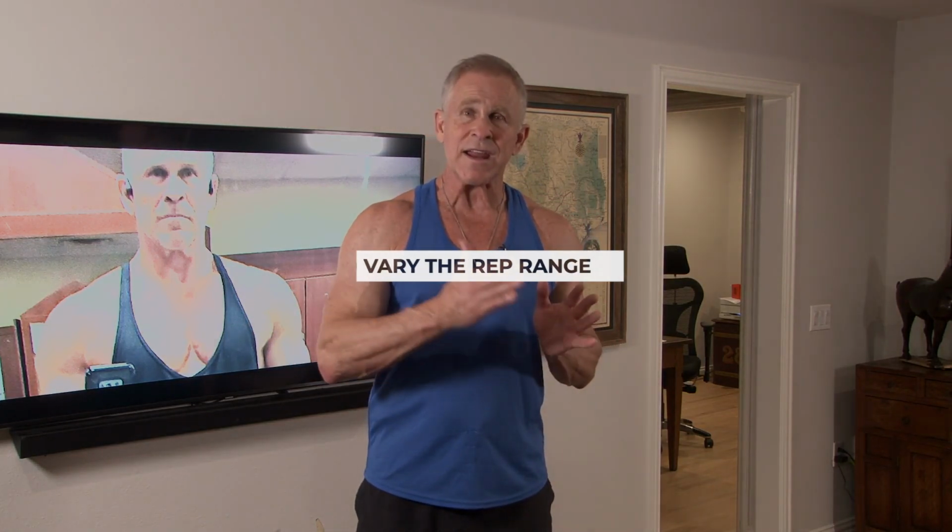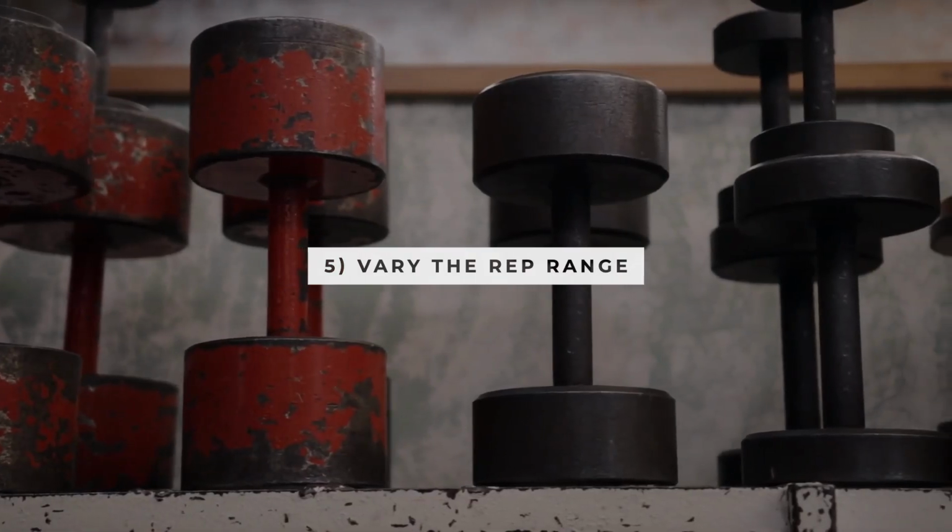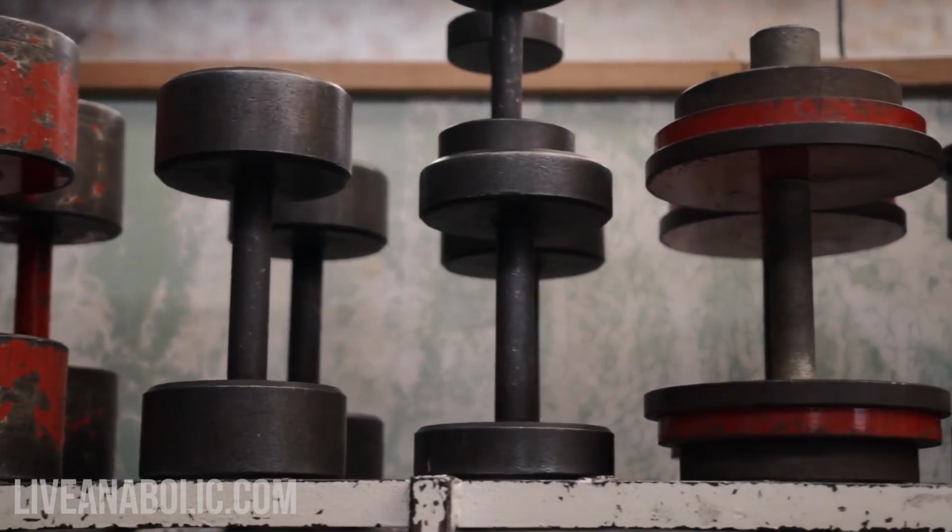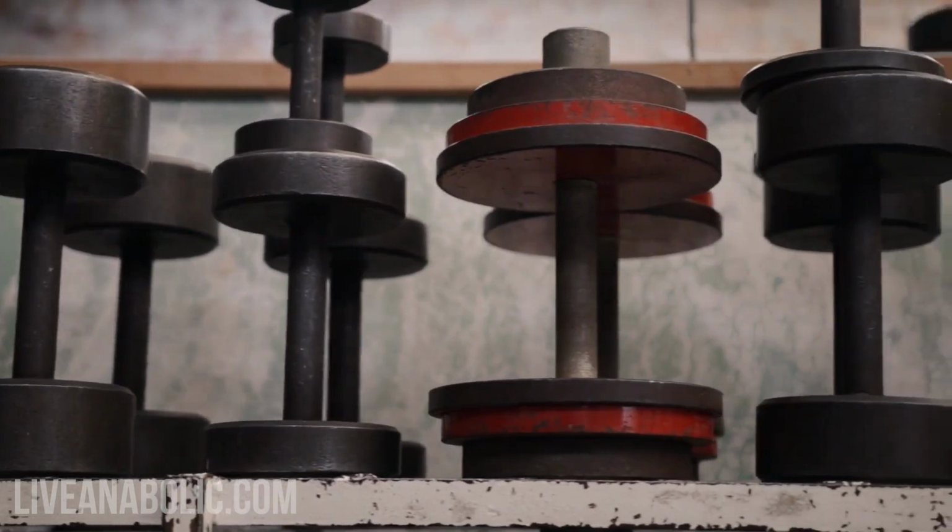All right, guys, tip number 5, and that is I want you to vary the rep range. You don't have to vary it within a given workout, but over the course of weeks and months, I don't want you doing 10 reps on every exercise week after week, month after month. It will work to a point, but once again, you'll get to a plateau and you'll wonder why you're not progressing. So you need to vary your rep range.